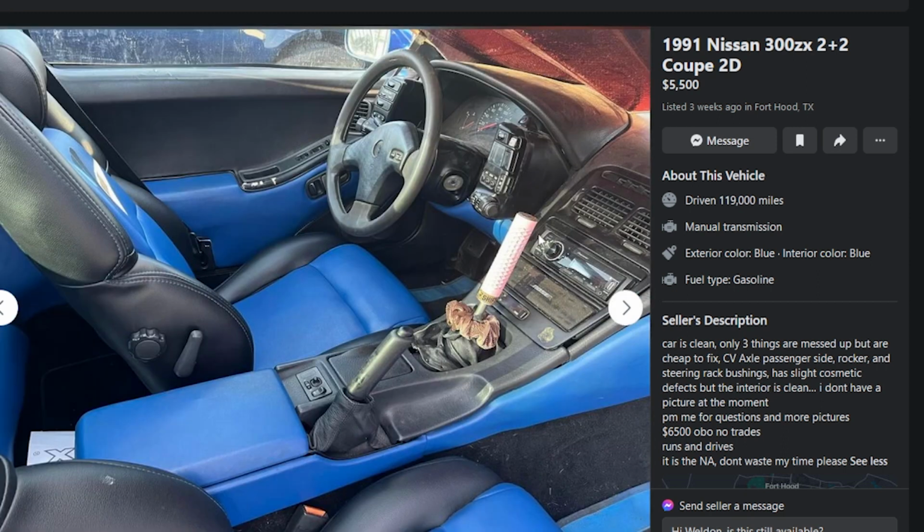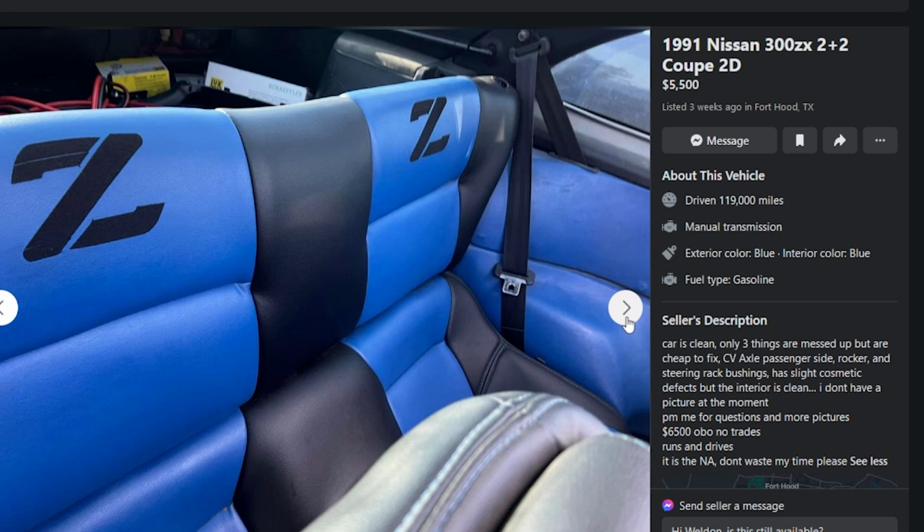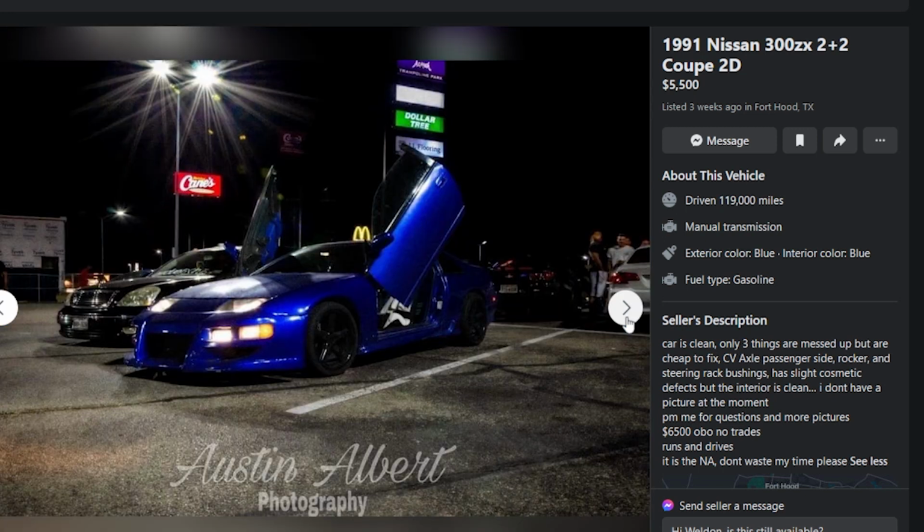There you go. It's got a butt plug for a shift knob. Oh, lots of blue and black interior. Now, we've actually looked at this car before. We have looked at this car. I think it was for the 4th of July special, red, white, and blue cars. This one's still for sale. Shocker. It's very, very customized.